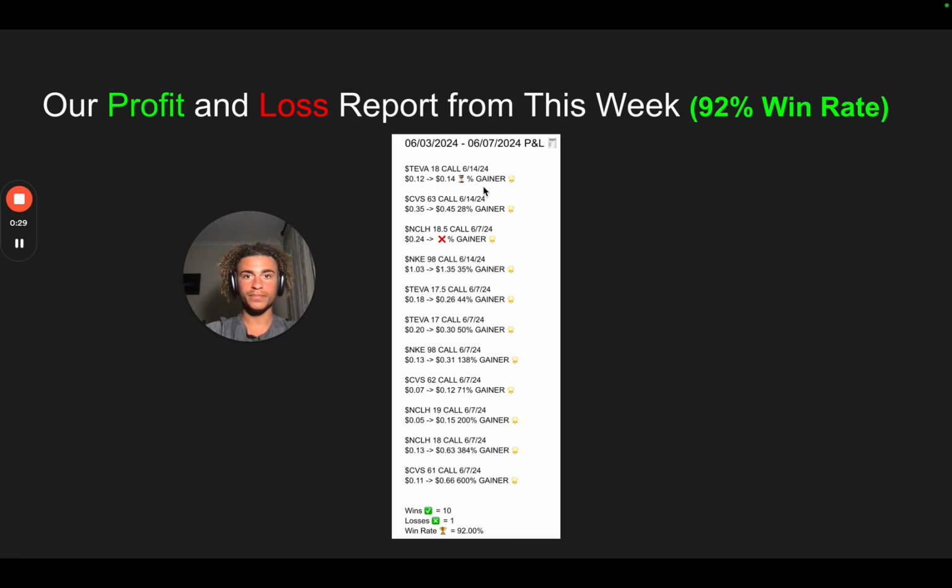And you can see this was a swing trade, right? So this trade is still playing out. We'll be able to come back next week and you can check in to see how this trade goes. But all the other trades: 28% gainer, this was a loss, 35% gainer, 44, 50% gainer, 138% gainer, 71% gainer, 200% gainer, 384% gainer, and then finish the week with a nice 600% gainer, right?